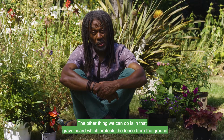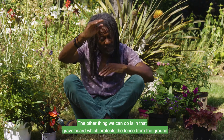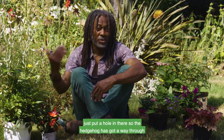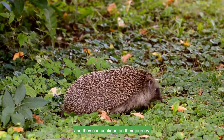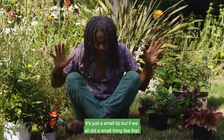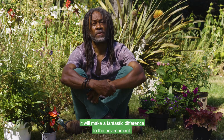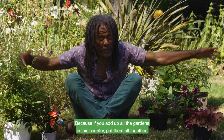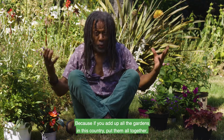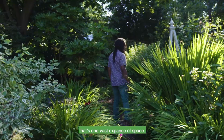The other thing we can do is in that gravel board which protects the fence from the ground, just pull a hole in there so the hedgehogs have got a way through and they can continue on their journey. It's just a small tip, but if we all did a little thing like that, it will make a fantastic difference to the environment, because when you add up all the gardens that are in this country, put them all together, that's one vast expanse of space.